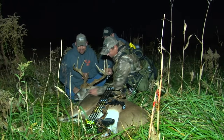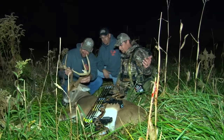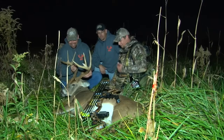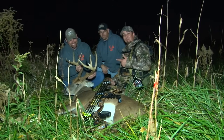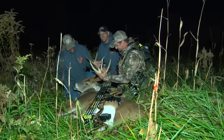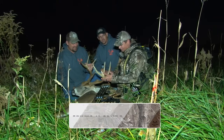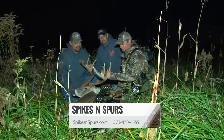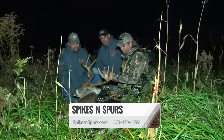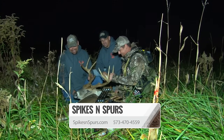I hear Spikes and Spurs. Every year Travis puts me on bucks, but I don't always do my part. Thankfully, both of us did our part this time. Oh man. This same farm, I had another buck walk stiff-legged up to the decoy 2 years ago. It didn't work out so well. Today, a little bit different story.